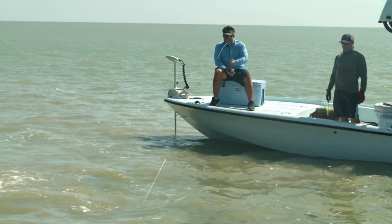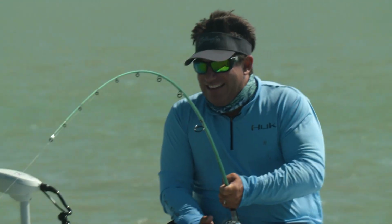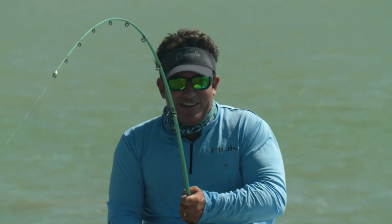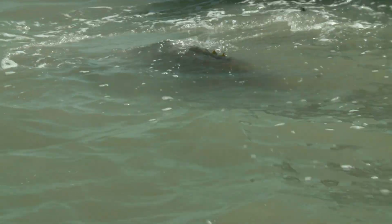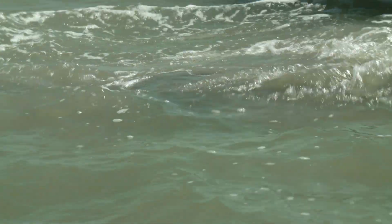How big is that thing? It's a good one. I guess they look bigger in shallow water. This water's gonna clear up. Look at that giant fish. Man, it's only a foot and a half deep right here. I know.